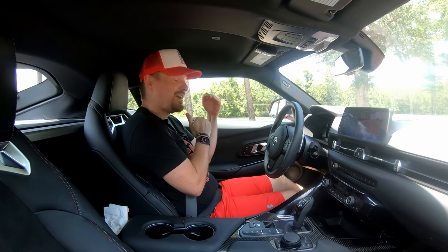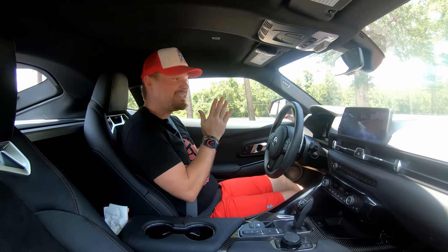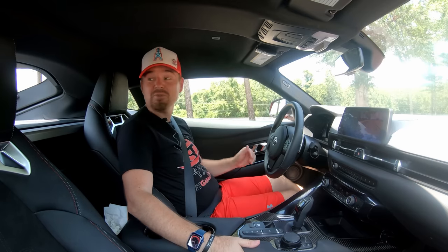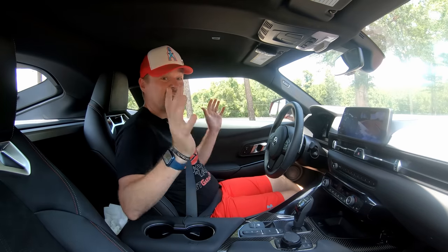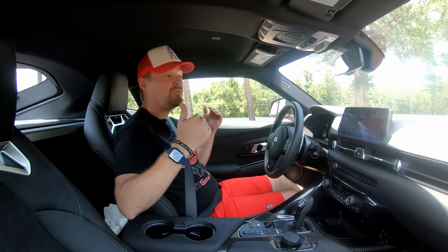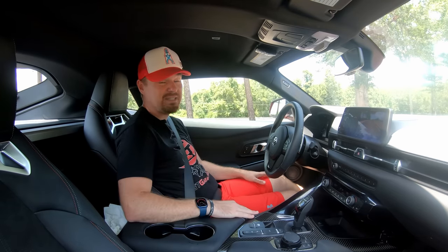And the visibility, even though the windows are very small in this, you can see out rather well all the way around you. The sloping roof line of the hatchback there really kind of cuts into my over-the-shoulder visibility on my right, but otherwise, excellent visibility out of what seems to be a very cramped interior.